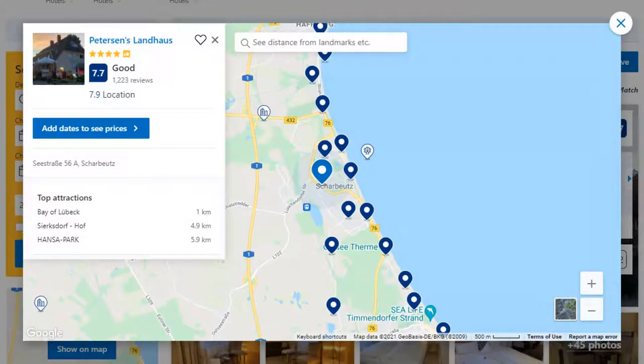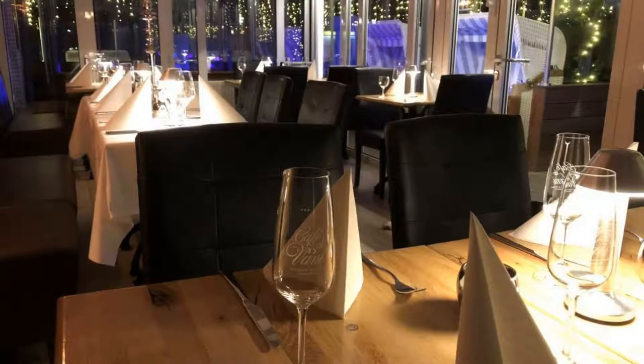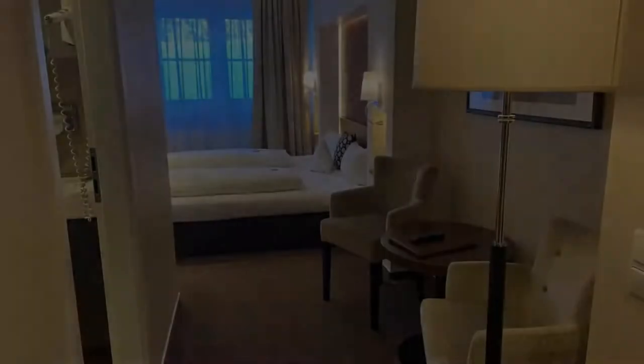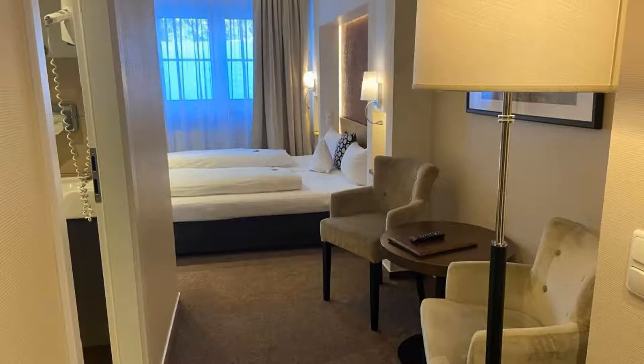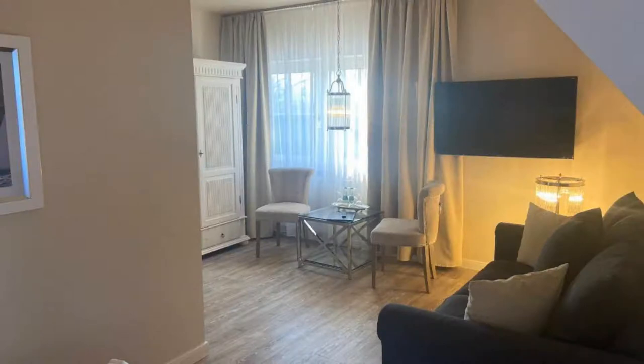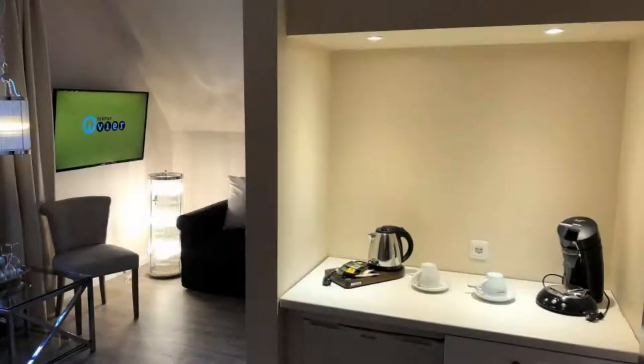Number 7. It's a 4-star hotel. The location of the hotel is excellent and the guests love walking around the neighborhood. Check-in time is 1 p.m. and check-out time is 11 a.m. Guests are required to show a photo ID and credit card at check-in. Pets are allowed in this hotel.